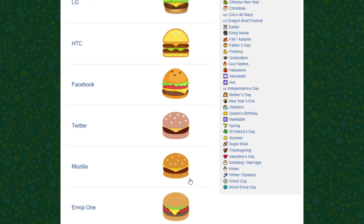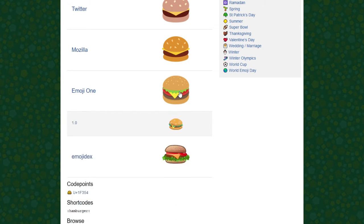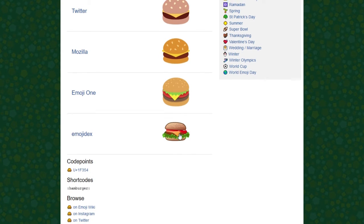Mozilla's burger. It's okay. Emoji One's burger's bad. I don't like how the cheese is. It used to look good. See, this is like the chart of what it used to look like compared to what it looks like now. So we're only going to be basing on what it looks like now. It used to look pretty good, but not anymore. Ugh, EmojiDex's looks bad. Also looks like fungus all over it. That just looks stupid. I hate that. It looks way too clip art.